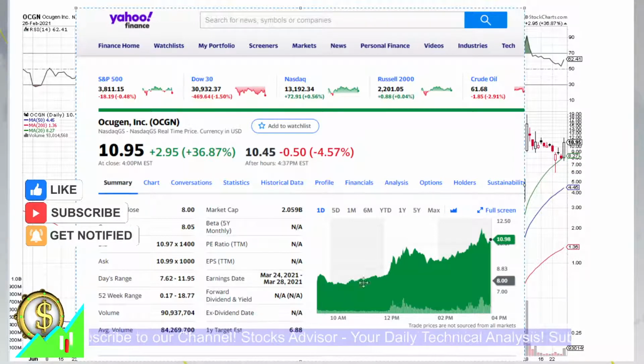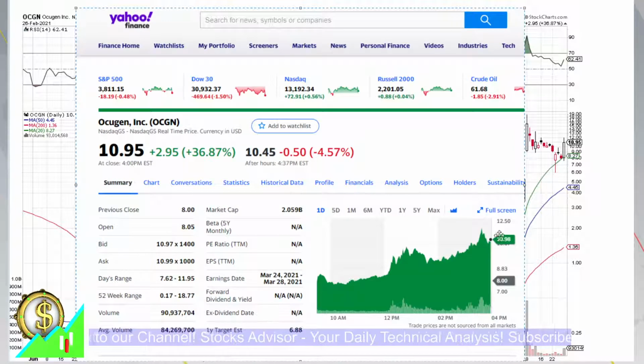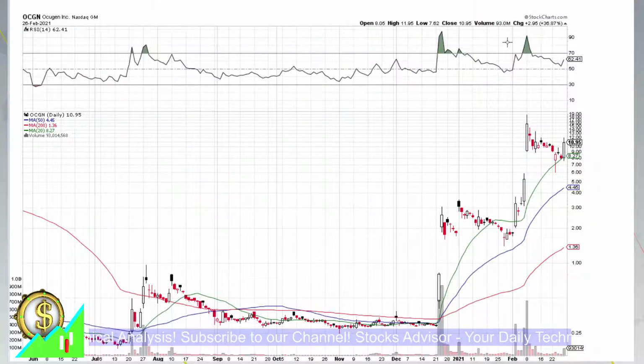In general, during the day, we saw the price growing all the time, linearly with some jumps, so it was mainly purely positive. And of course, after hours, we have some correction. But speaking of 36.8 percent plus during a day for a company with 2 billion market capitalization, this is really a big move.